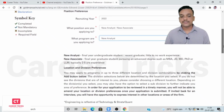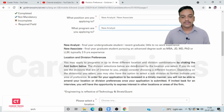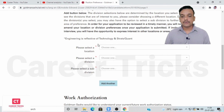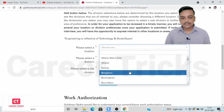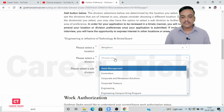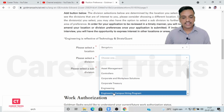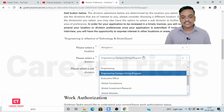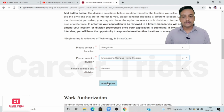After clicking on those, you read all the details they have given here. This is for information. After reading all that, below we have 3 more fields. We have to add those now. Location, here you select a location, Bengaluru. And next is please select a division. Division, you select engineering campus hiring program. Next, please select subdivision. Subdivision you select as general. Here you don't select engineer or some other options. Don't click on another.